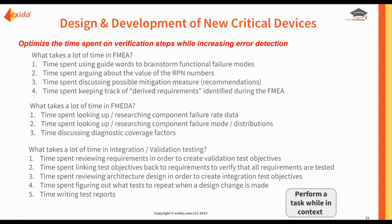You must link them back and forth, forward, backward traceability. Time spent reviewing architecture designs to create the integration test objectives. Oh my. I wish I'd done that back when we were doing the FMEA. But most people don't. Most FMEA procedures do not even mention thinking about and defining integration test objectives right then and there.